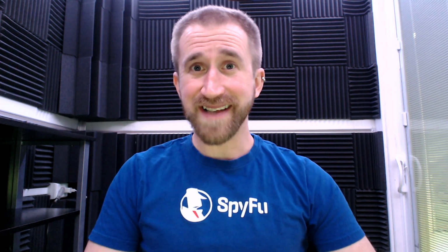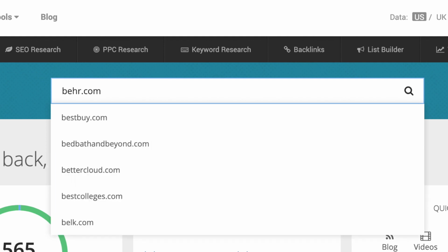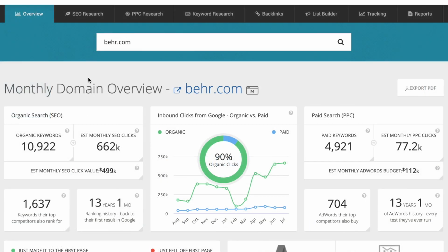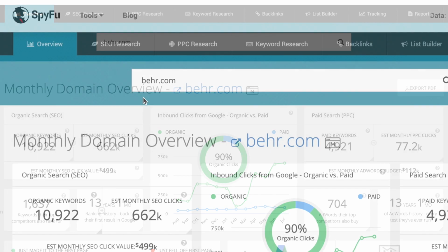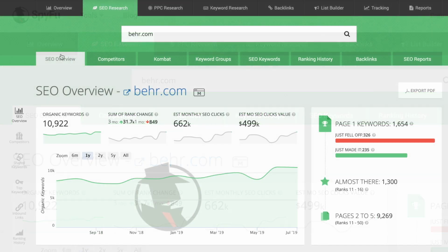In this search box, I'm going to type bear.com and hit enter. And we're greeted by this overview page. It has a lot of interesting information about this domain, but since we're focusing on SEO today, let's click over to the SEO Research tab. This is the SEO overview of this domain.